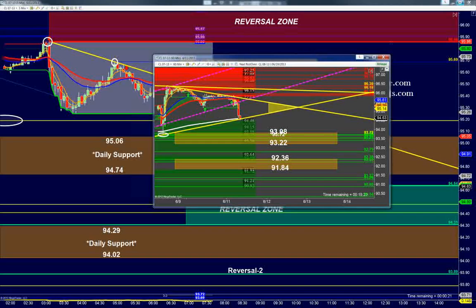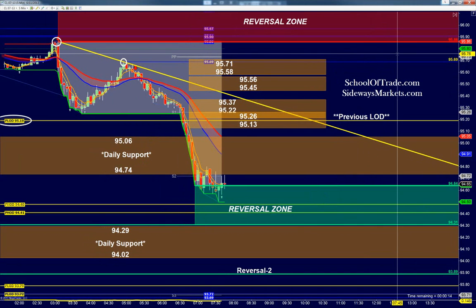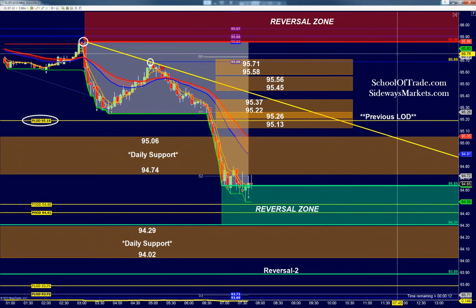Let's move over now to a 5-minute chart. The 5-minute chart, in my opinion, is most likely the most important chart that I can use. And this 5-minute chart is really screaming at us a lot of important clues here. The first clue that I see is the London trading session. Look at the size of this session.